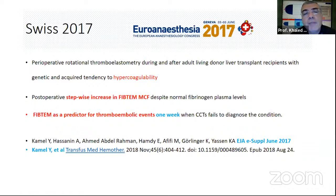This study was used as a pillar for COVID-19 because very few studies were done on utilizing ROTEM to monitor hypercoagulation. We realized during our OR liver transplants that some patients develop hepatic artery thrombosis, others don't, despite using the same guidelines. It came to our knowledge that these patients might have a genetic or acquired tendency to hypercoagulate. So we studied these groups and came up with important conclusions.